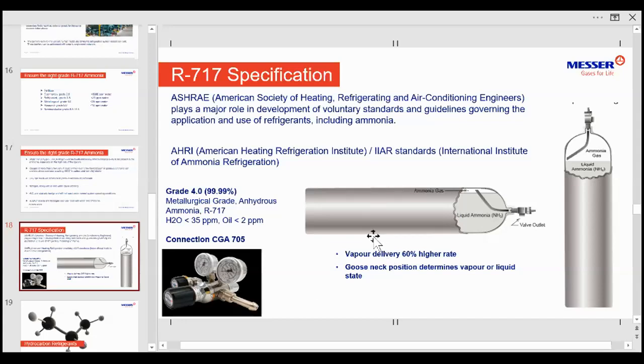The cylinder, if it's got a gooseneck connection on the bottom of the valve, what this gooseneck connection allows you to do is remove vapor if the gooseneck is turned this way, and the valve outlet would be at the bottom. And by laying the cylinder down like this, you'll get about 60% more vapor coming out of the cylinder than if you have the cylinder in the vertical position, just drawing vapor off the top of the cylinder.